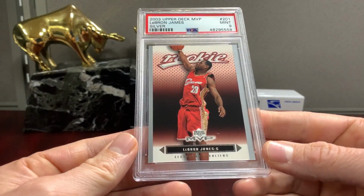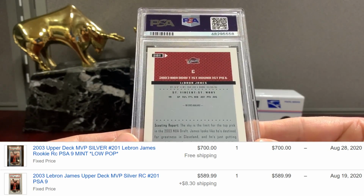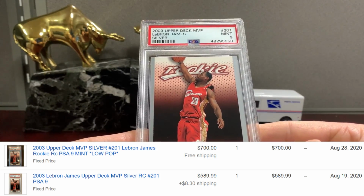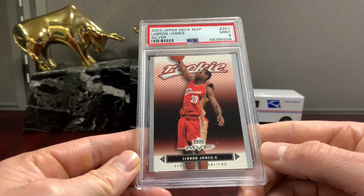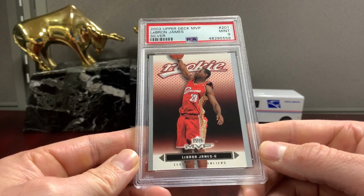Here's the silver. So I believe his stuff's come down 20-25% in the last 2 months. Peaked end of July, kind of right when the NBA was starting back up. Here's the silver in a 9.